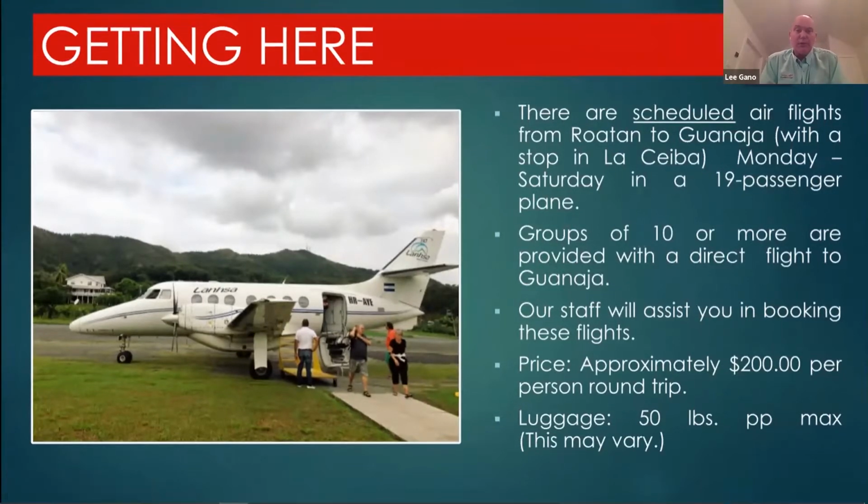So you might go through La Ceiba, which is a quick stop. Usually with groups of 10 or more on the flight, on Saturdays, they will provide a straight flight from Roatan to Guanaja, which is only about a 15 minute flight. We have people that work at the Roatan airport that will help you make that flight and everything. And then our staff will meet you at the airport. And that flight is approximately $200 with about a 50 pound weight limit, with all your baggage and things like that, because of the smaller size of the flight.